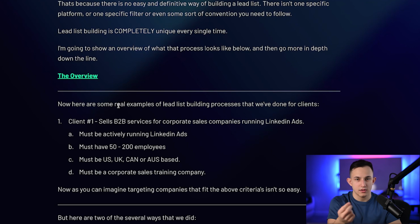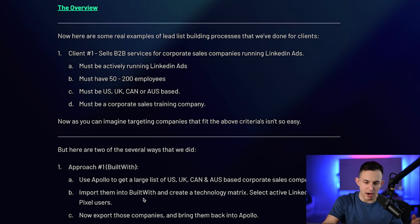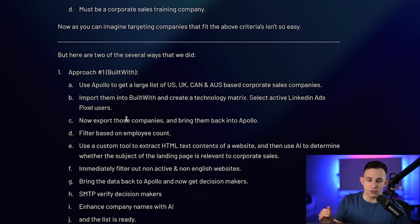Now, obviously, you can't just filter on Apollo or any database by just is running LinkedIn ads. That's just not how it works. So you're going to have to be creative in this situation, right? Now I'm going to show you guys the real approaches that we took to get this done, so you can kind of get into the process of thinking on how to build these lists.